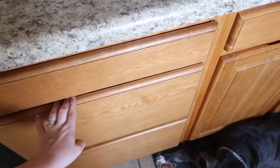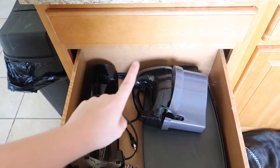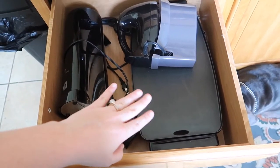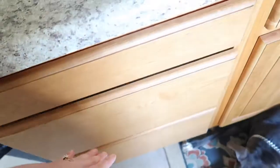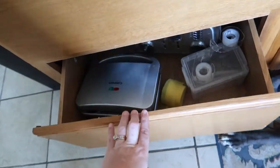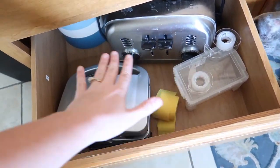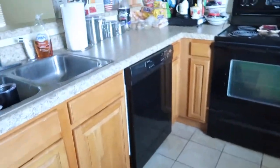I believe the next one is where we keep the tea maker, a mixer, and then I don't know what you would actually call this, but I make pancakes on it, which I know you can make in a skillet, but I make pancakes on that. And then down here we have a sandwich maker, a toaster, some miscellaneous things, and a pot that my plant was, no, it was an aloe vera plant that lived on it.